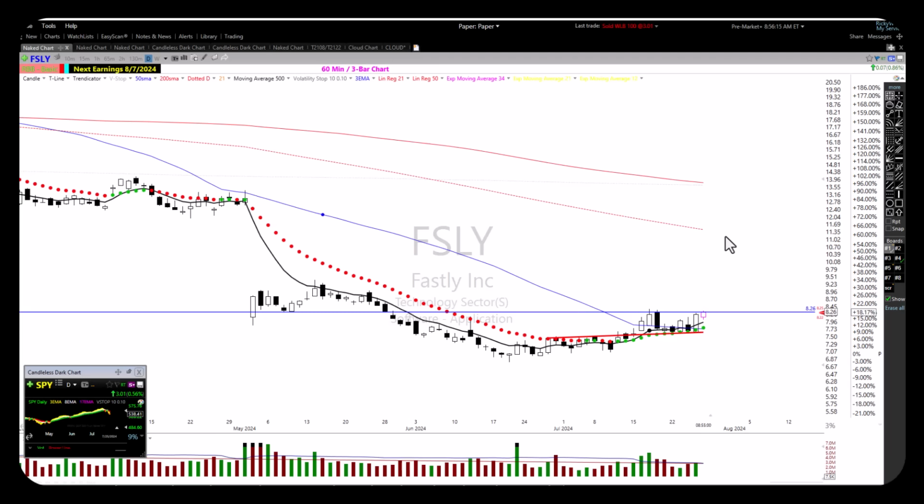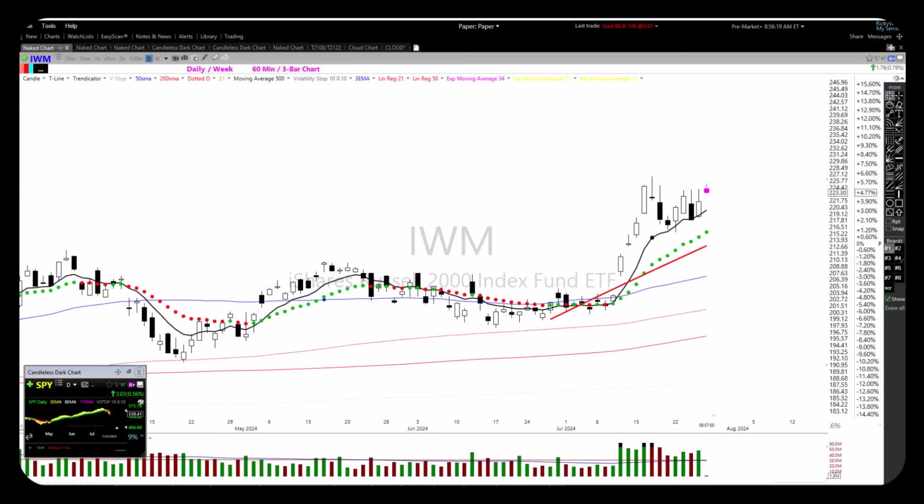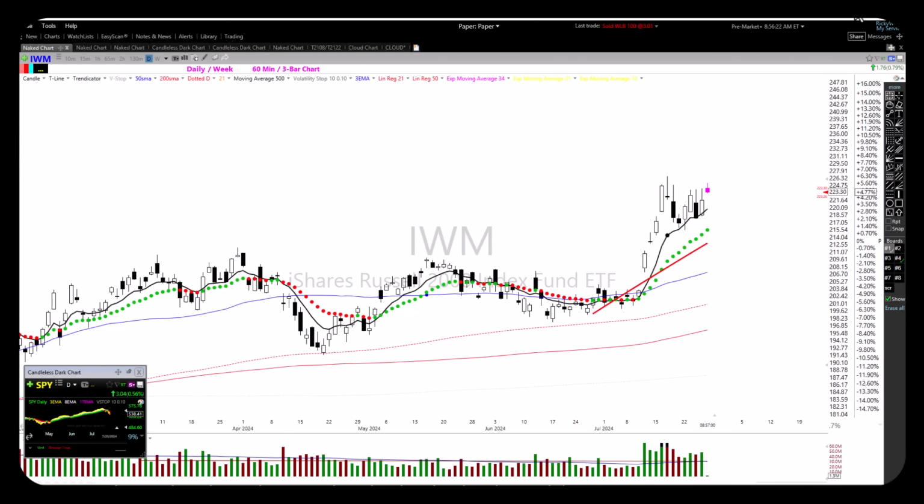Okay. Let's see. I still have a little time left. So let's take a look at IWM here. IWM is acting fantastic, if you ask me. Still doing a great job. Here we're up. All we've done is create a flag here. You can see that J hook setting up. Watch for the breakout.